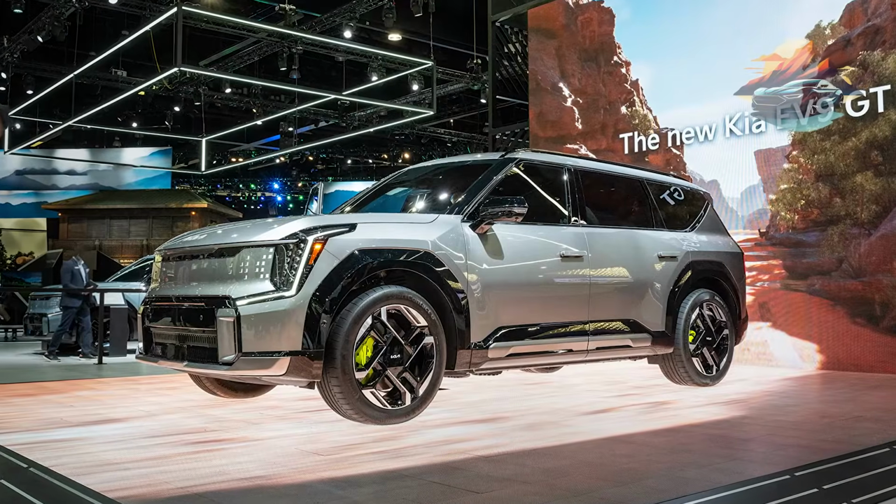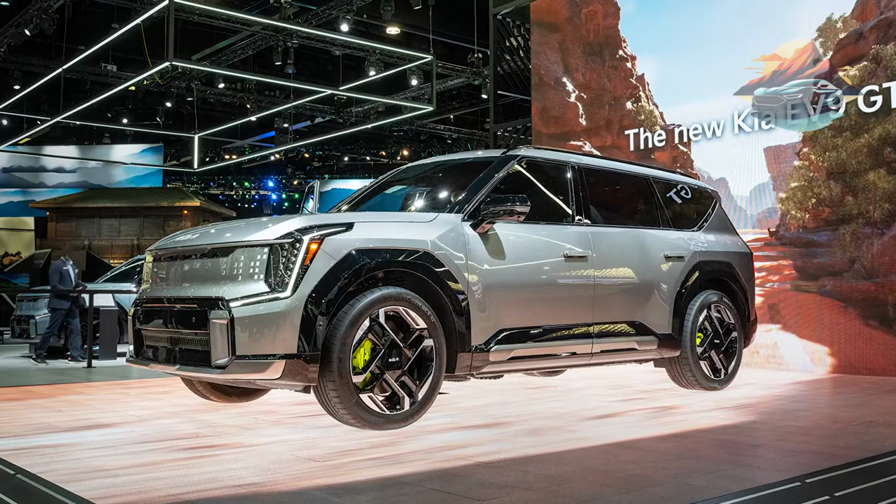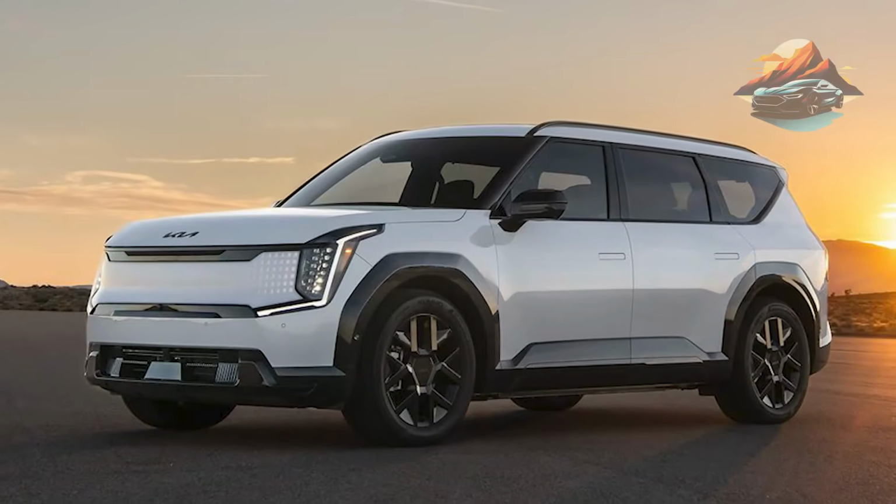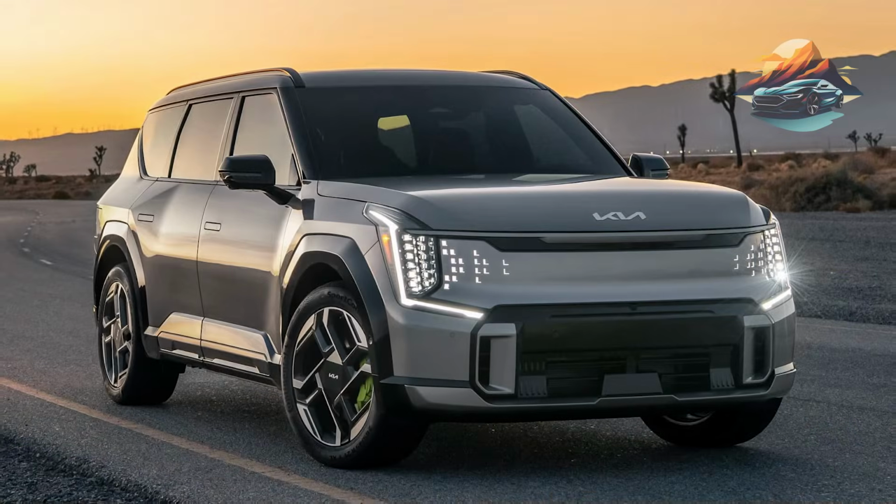Plug into a 350 kW fast charger, and you're looking at 100 miles in about 13 minutes, which makes road trips way less stressful. Kia didn't cut corners in its cabin, either.